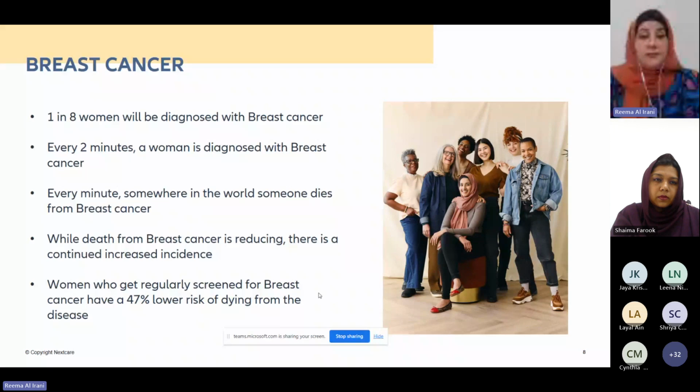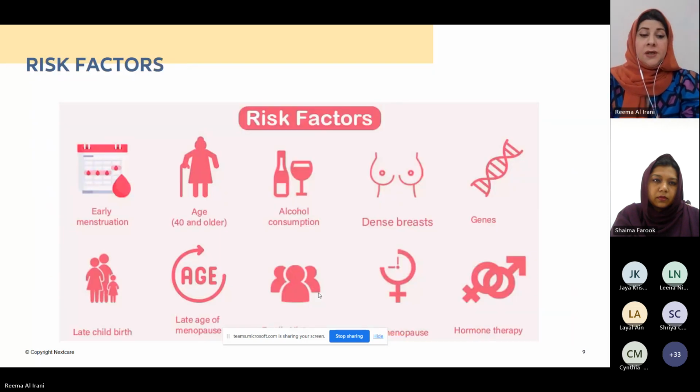While death from breast cancer is reducing because of awareness, early detection, and medical improvement and available treatment, there is still a high incidence of breast cancer. Women who get regularly screened for breast cancer have a 47% lower risk of dying from the disease.